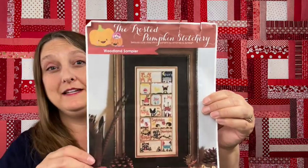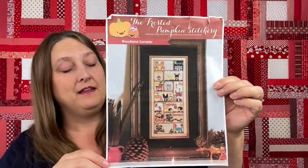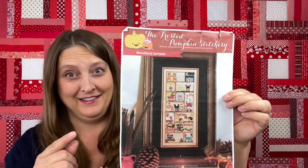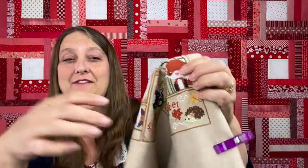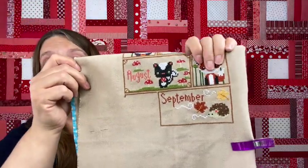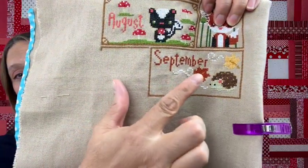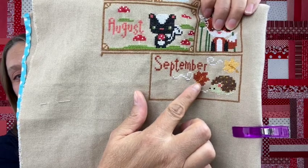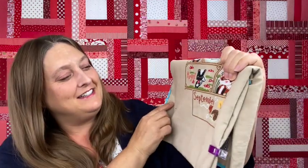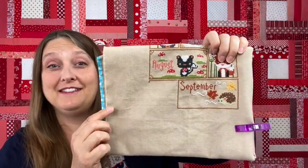So then I've been working on the Frosted Pumpkin Stitchery's Woodland sampler, and my goal has been to complete 1 month each month until I get it finished this year. So last month I was able to meet that goal and get August finished, and that was the little skunk there. So cute. And this month I've been working on the September block, and here's the little hedgehog and the leaf. Got a yellow leaf, some things blowing there, and I got to work on this in Colorado.